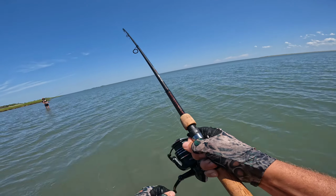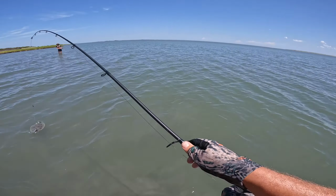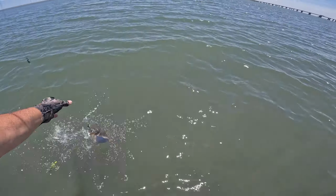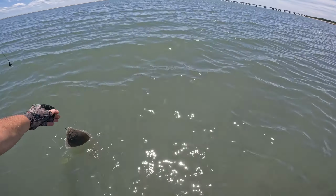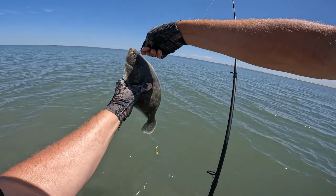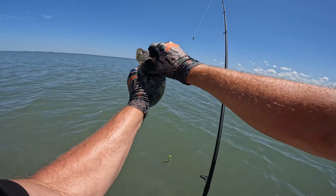I don't feel real big. Nah, definitely not a keeper. Got that, went after that teaser rig again though. Probably same daggone one. Yeah, he's probably only 12 inches. I'm glad I didn't get his eye.